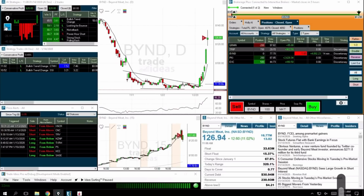Hello guys, and welcome back to the final trade here on Beyond Meat. Essentially things just got a bit wacky, so I took out the other half of my shares here for about $4,900. Again, the theory behind this trade, I redrew this descending trend line here.